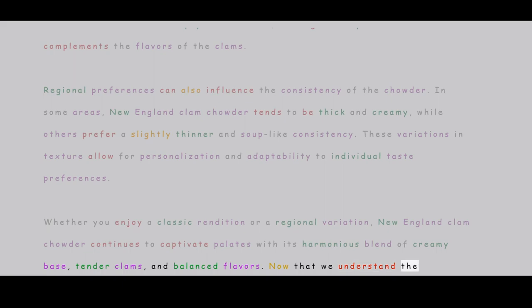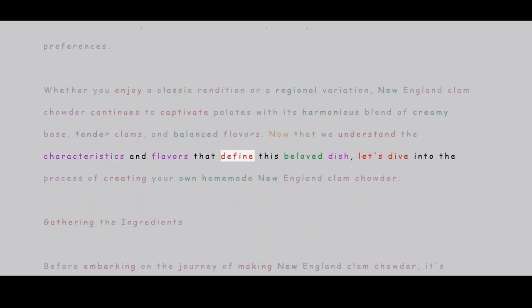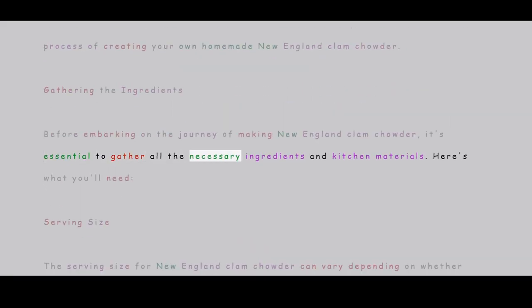Now that we understand the characteristics and flavors that define this beloved dish, let's dive into the process of creating your own homemade New England clam chowder. Gathering the ingredients. Before embarking on the journey of making New England clam chowder, it's essential to gather all the necessary ingredients and kitchen materials. Here's what you'll need.